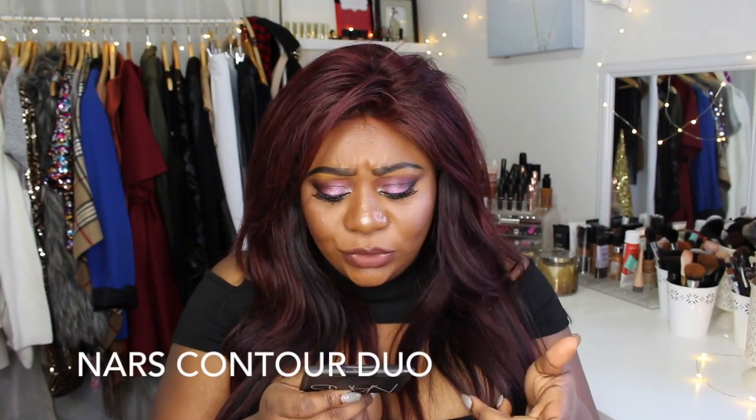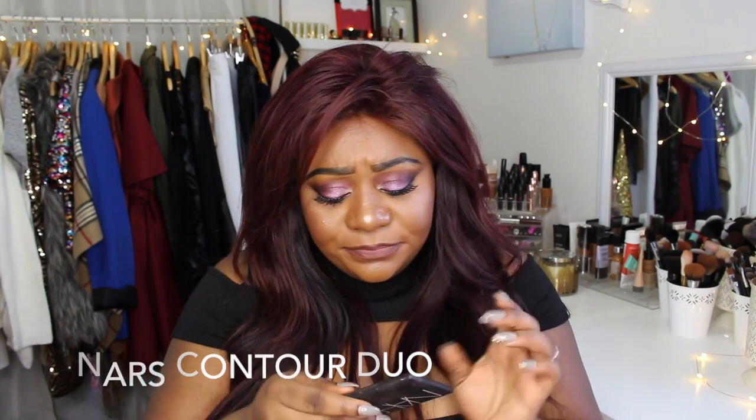The next bronzer I've really liked is the Nars, and this is so dirty. If you guys are familiar with Nars packaging, don't judge me, you know anything stains them. I think this is supposed to be their contouring and highlighting duo, and this is in Gienah. This is what it looks like. I've also had this for a year. I'm not even near hitting pan.